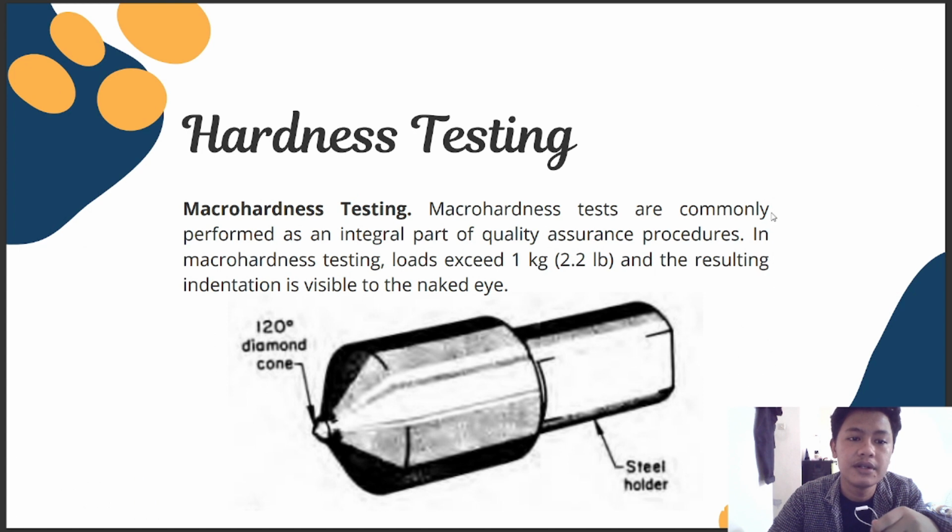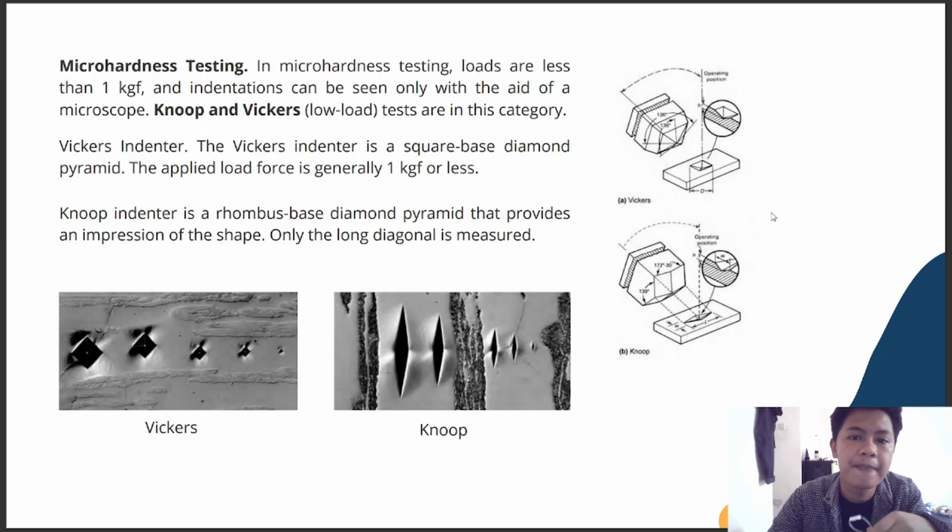Hardness testing. Macro hardness testing. The first, macro hardness tests are commonly performed as an integral part of quality assurance procedure. In macro hardness testing, loads exceed 1 kg or about 2.2 pounds and the resulting indentation is visible to the naked eye. Next is micro hardness testing. In micro hardness testing, loads are less than 1 kg force and indentation can be seen only with the aid of a microscope. Knoop and Vickers tests are in this category.